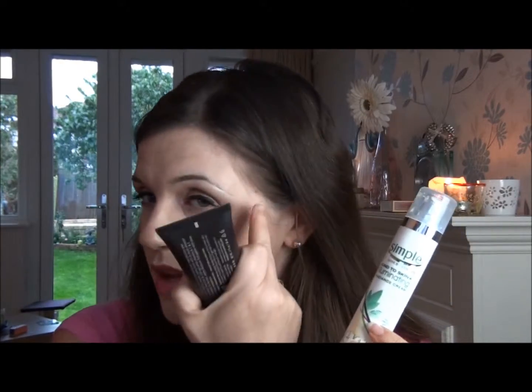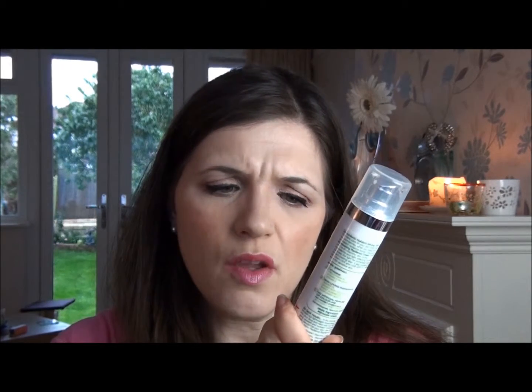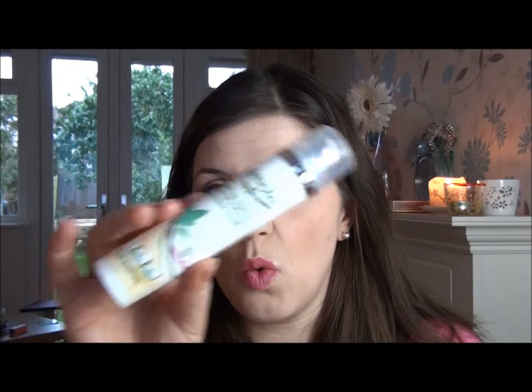You can just use this on its own as a highlight on your cheekbones and around your nose and Cupid's bow, but you get a lot for your money. Also, it's SPF 15, which is pretty good, and you can use this all over the face if you want, just to give you a radiant boost to the skin, but I just like it as a highlight for my cheekbones. I don't do that often, so this is probably going to last me a really long time, but so inexpensive.